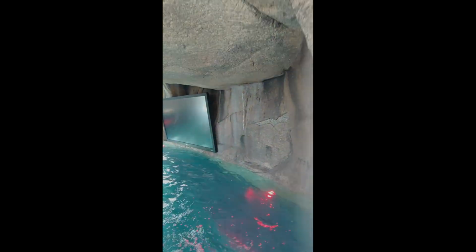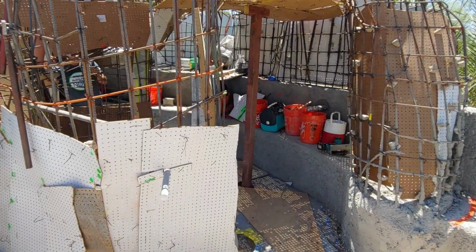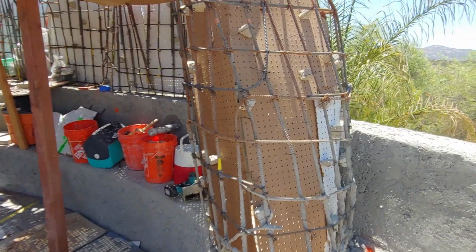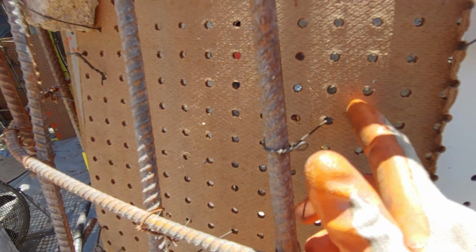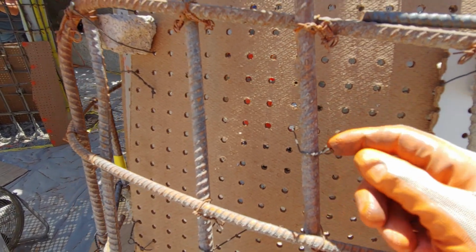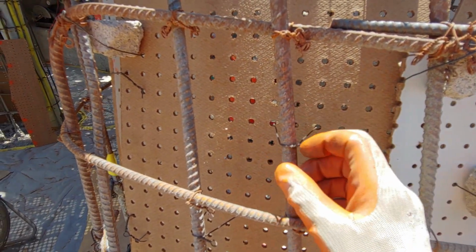Walking into the grotto, see if I can not get my camera phone wet as well, which is going to be pretty awesome. And we do the pegboard again with tie wires. Inside, put the pegboard in. You can just pick any hole, put it through, put a spinner on here and just spin it. You're good to go.